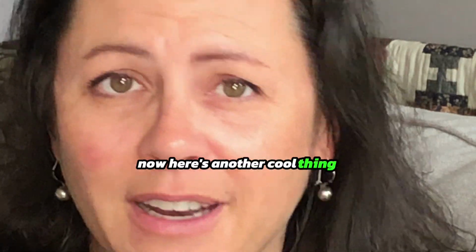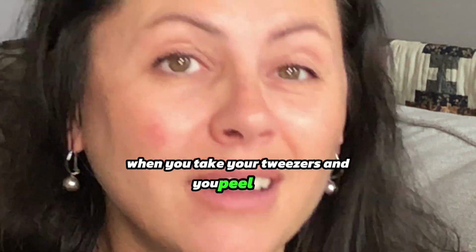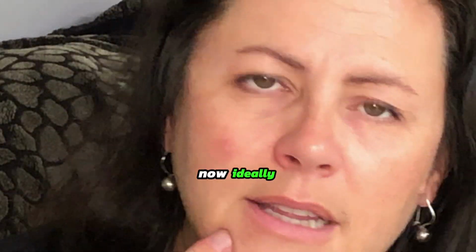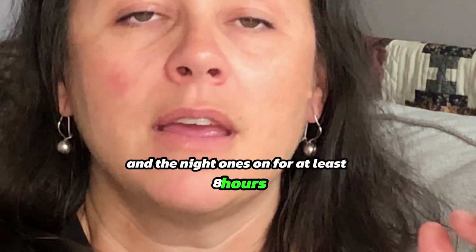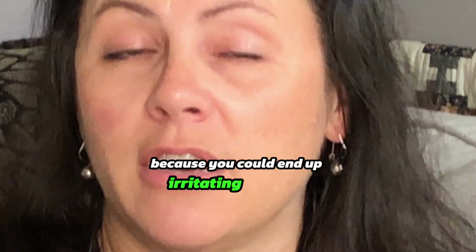Here's another cool thing that I discovered with these. When you take your tweezers and you peel it off, sometimes the guts of the pimple comes out with the patch. Gross and awesome at the same time. Ideally, you're gonna wanna leave the day ones on for a minimum of 3 hours and the night ones on for at least 8 hours. As well, remember not to stack your pimple products because you could end up irritating your skin.